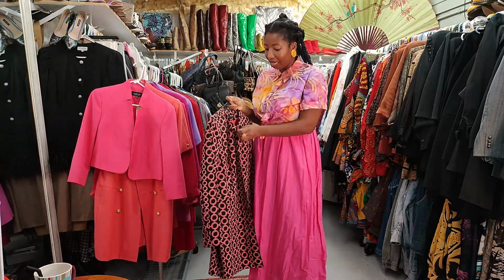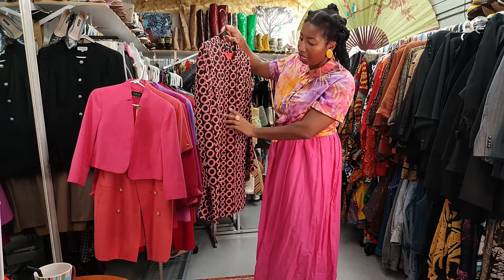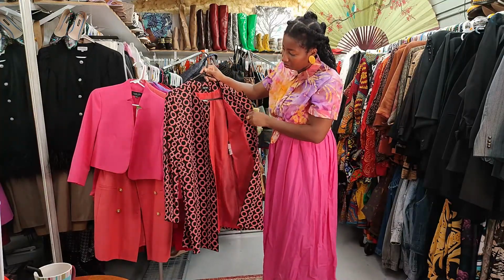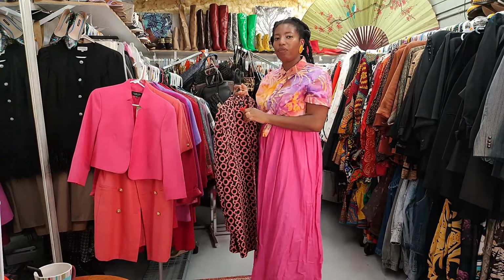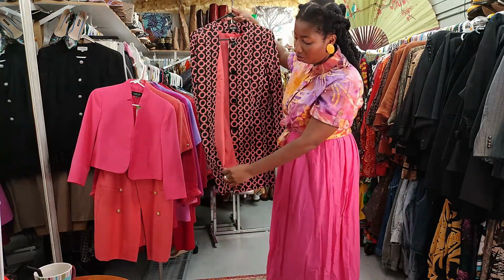Size 10, this is a 9 waist long jacket I purchased. Oh, I just love the chain length detail. And of course, the lining. And I believe this is for more of a cooler weather, because this lining, sis, is going to make you sweat.